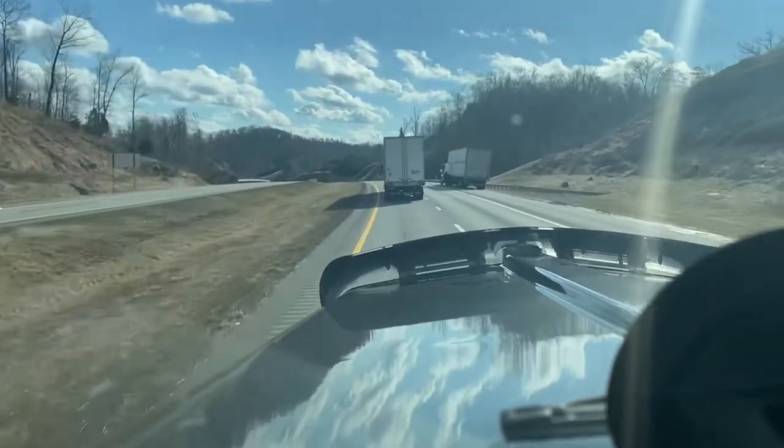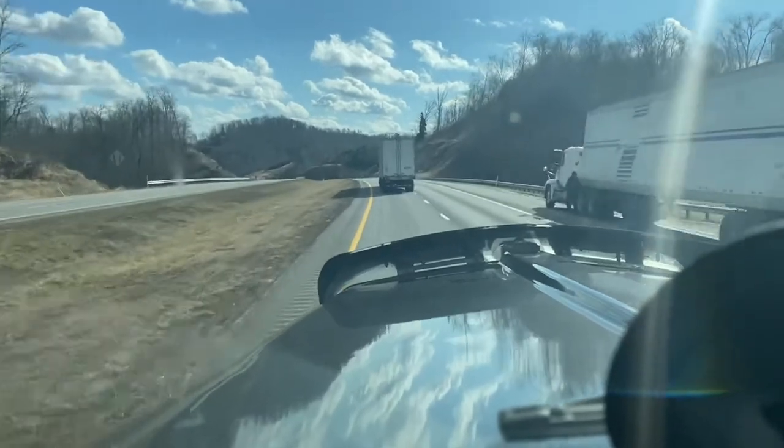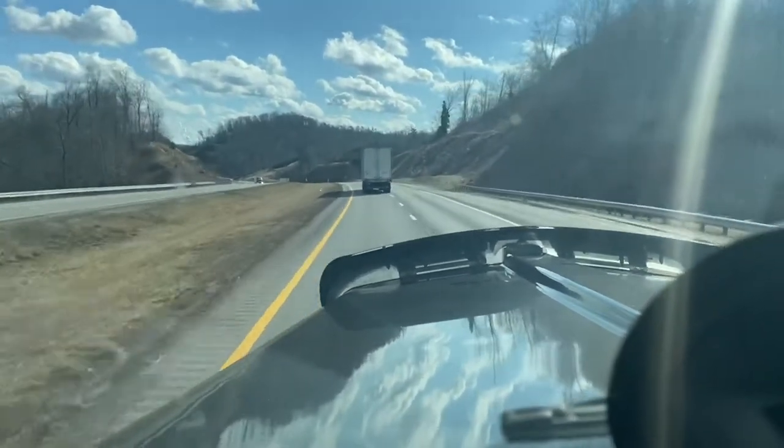We got something on the shoulder. I'm going to get over and do my thing. He's walking. I'm going to give him his space. I'm going to hop back over.